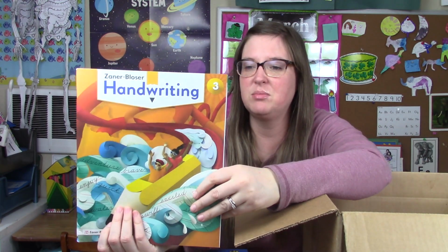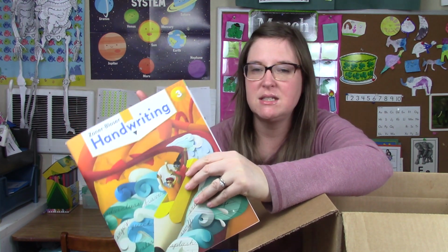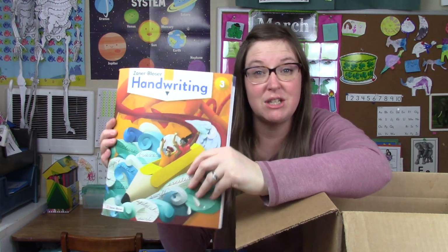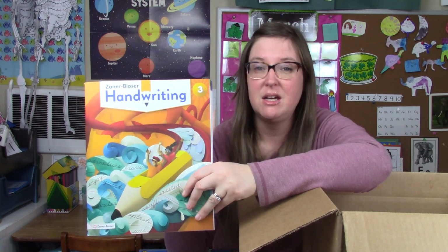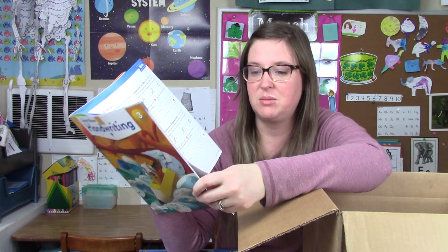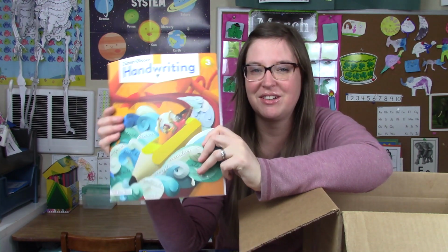The Zaner-Bloser handwriting. This is cursive, so it's technically for 3rd grade. We tried this in 3rd grade with my oldest, and she didn't really enjoy it because she didn't really want to learn cursive then. But now she wants to learn cursive, so I think we're going to have a much more successful time. So I ordered one for each of the girls so they can do it together, and I think it'll be more fun for them. Maybe a little healthy competition, learning it together.